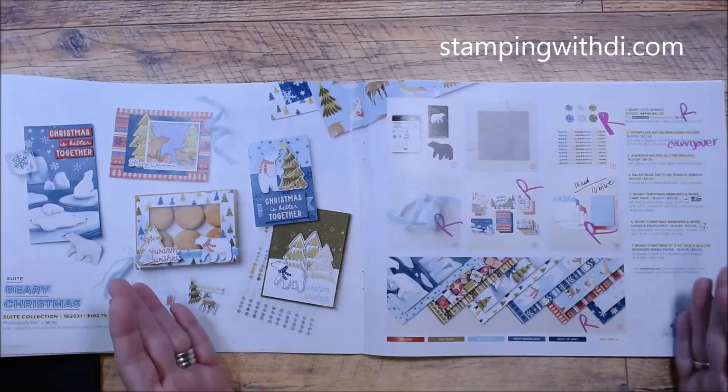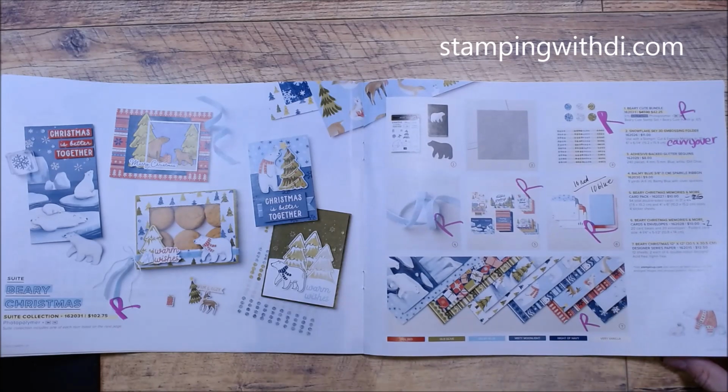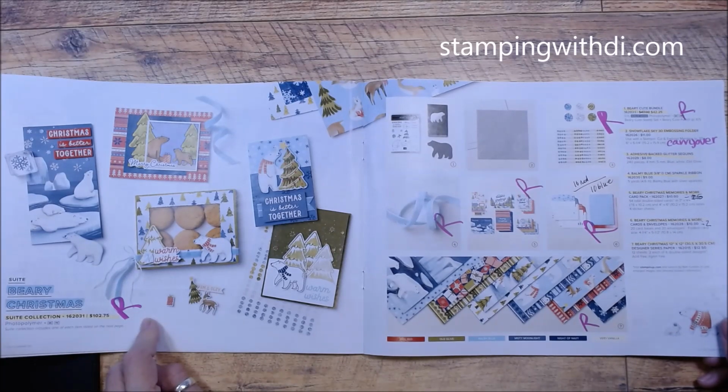I can't believe this is retiring because it has been so popular. But maybe Stampin' Up figures everybody already owns it, but I don't know. I sometimes question, like, why is this staying and this is going? But I don't know. So anyways, again, the collection is retiring.